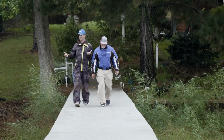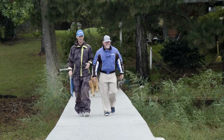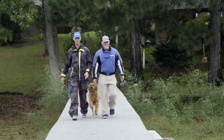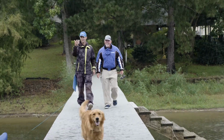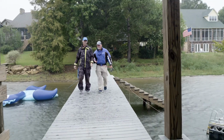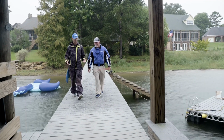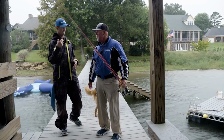You know, these big reservoirs, the wind's blowing, the waves are big out there, and it's nasty, it's hard to fish. Well, we've got these great boathouses out here. We're here at Living the Dream Guide Service. These boathouses are serious. So what do you think we're gonna catch though? Well, we clean a lot of crappie out here, and so we've got all kinds of stuff.